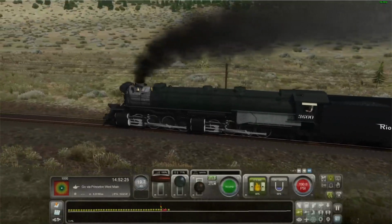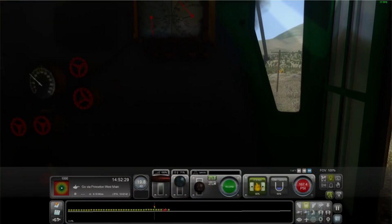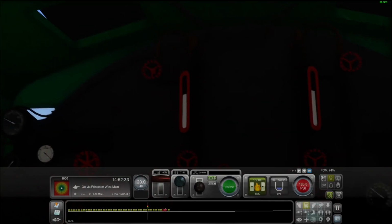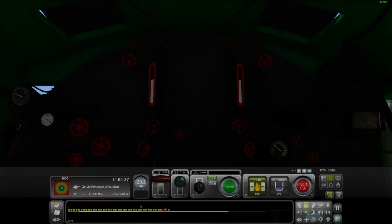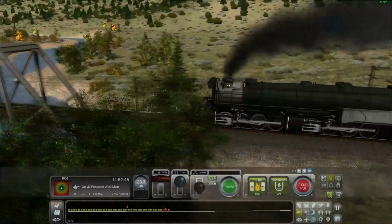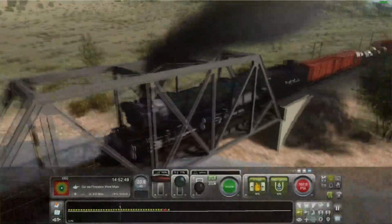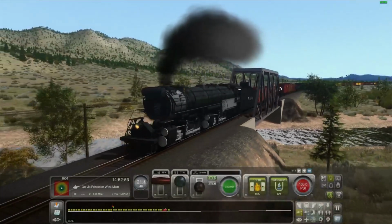Trying to make sure I keep an eye on my boiler water level here. Do these water glasses even work? Oh, they do. Okay, that's not too bad. Actually, it is bad. We're at 60%. All right, we're coming over to a bridge. I didn't see this bridge before. This is pretty cool, I like this. Nice little truss bridge. I'll reduce the reg here.